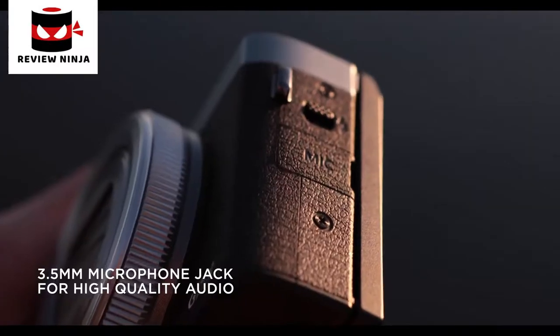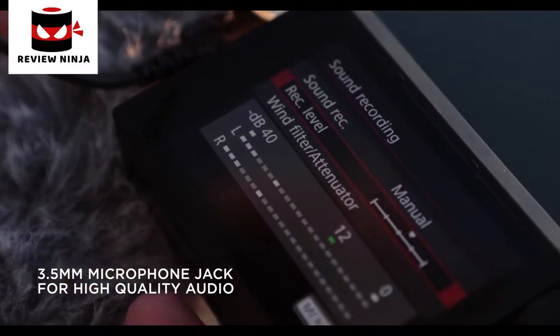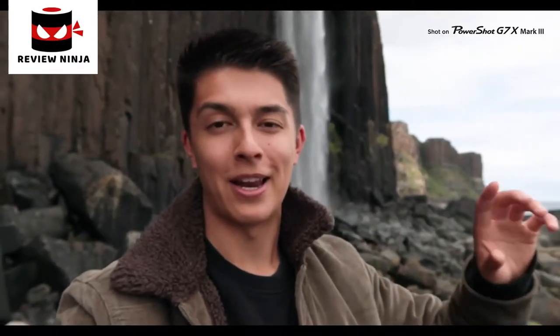I love that the G7X Mark III has a built-in mic jack, so I can plug in my professional mic, which really increases the production value, no background noise, and I can just be reassured that I'm getting clean audio for the vlog.